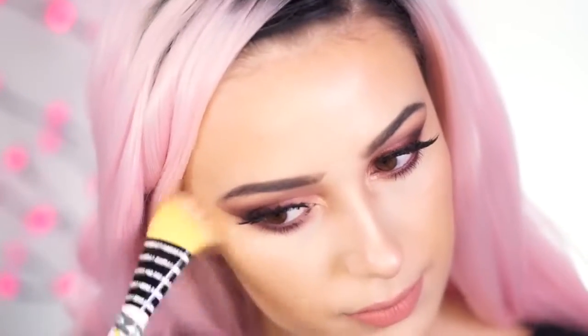So now I'm gonna go into the highlight and use Shimmy Shimmy Yeah, which is the beautiful shade we used on the inner corner. I'm actually gonna use it on my cheekbones and also my nose. Just going to apply this on the cheeks.